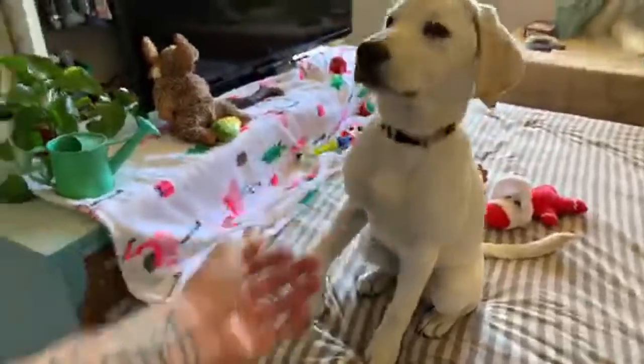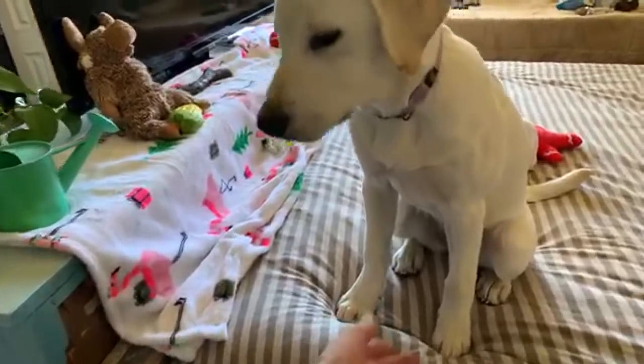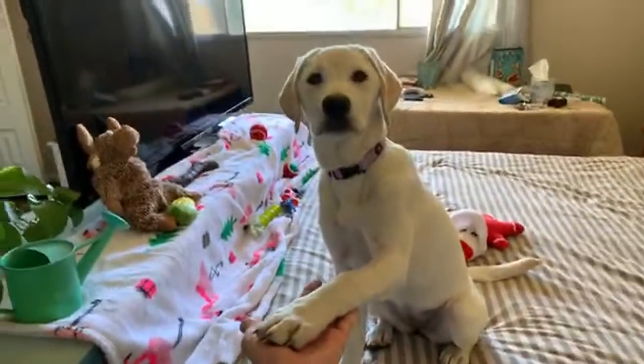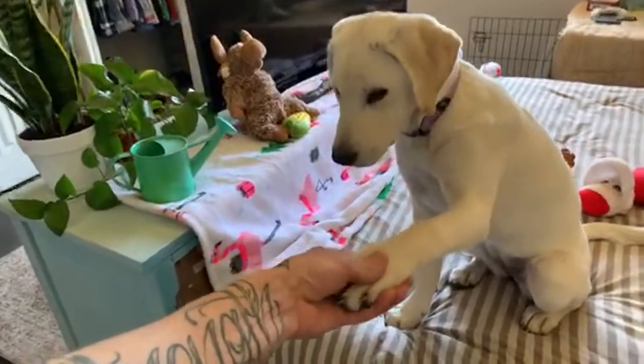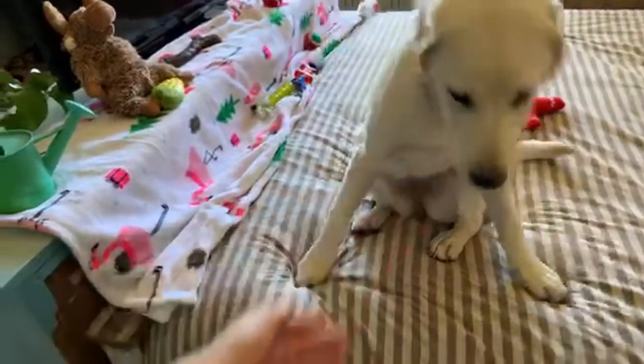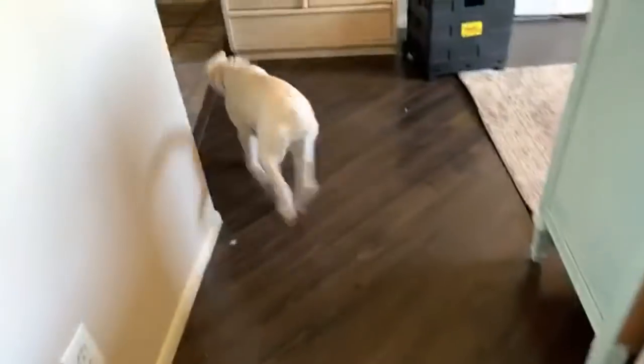Good girl. Can you shake? Paw? Shake? She's still learning. Good girl! Good girl! Yeah! And I can hold her paws. I can honestly pretty much do anything with her paws, and she doesn't really mind, so she's a great dog.